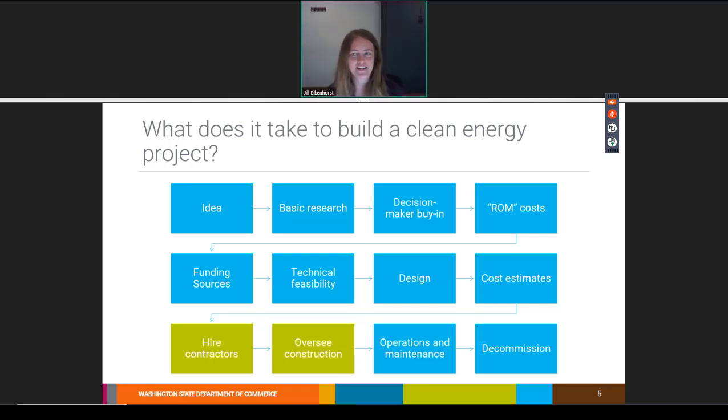estimates. And then finally get to the construction phase with hiring contractors and overseeing construction, do operations and maintenance, and eventually, after a long system life, decommissioning that system.